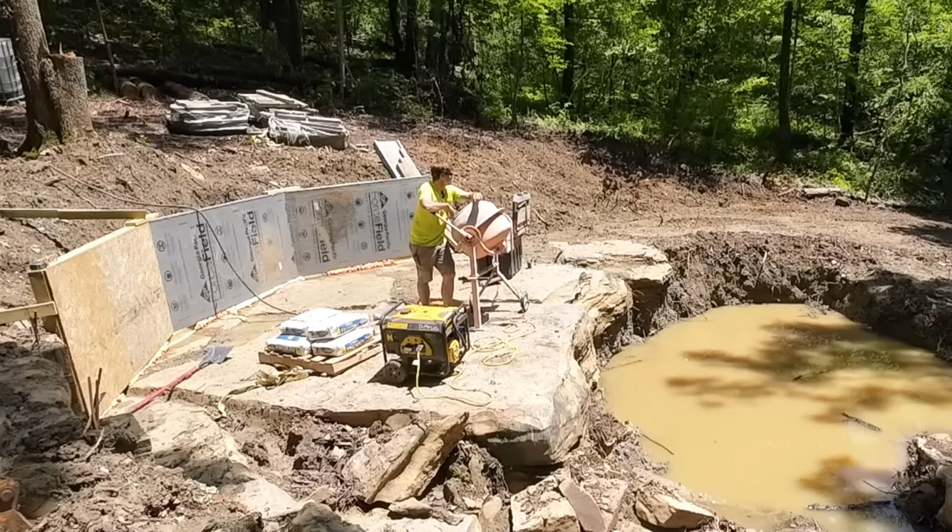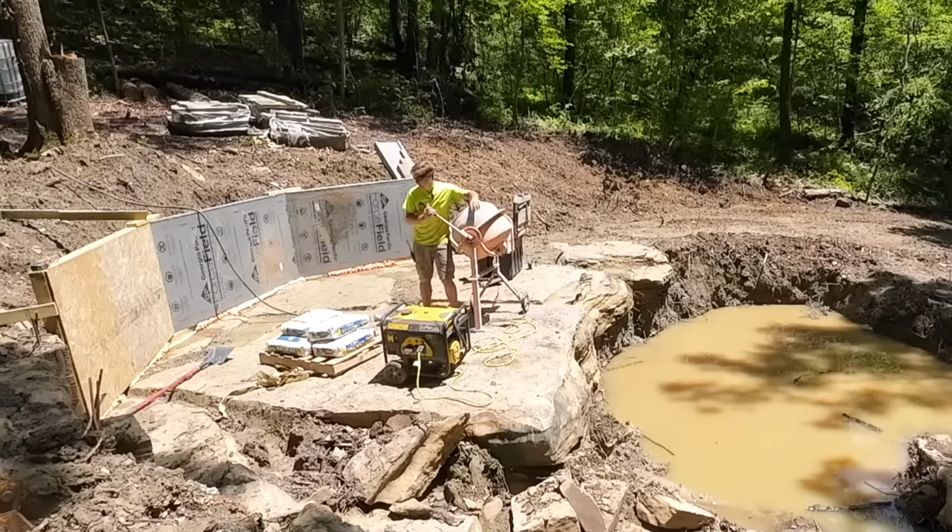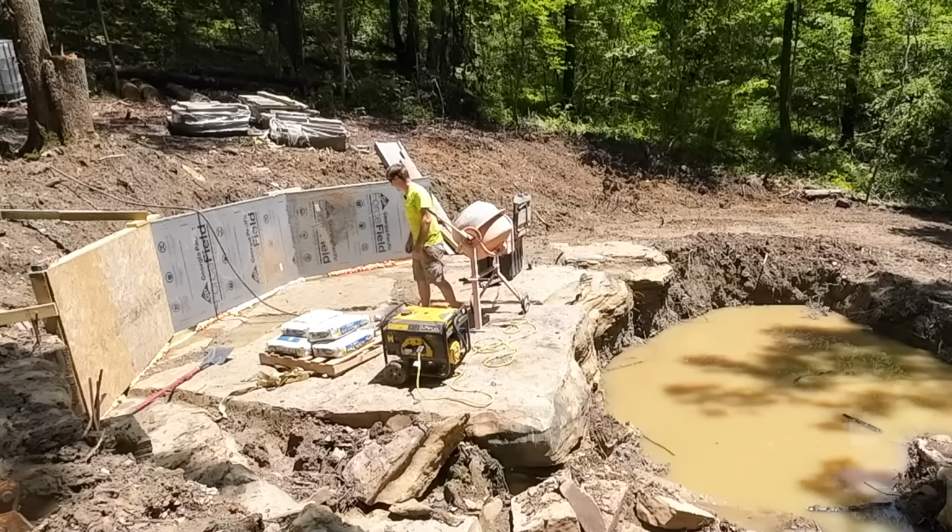A pool in the woods. Who'd have thunk it? I mean, we still don't know if it's going to work, but it's going to be something. You know, it's going to exist.